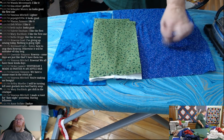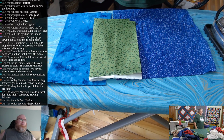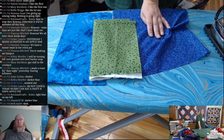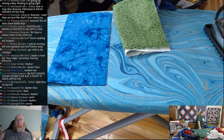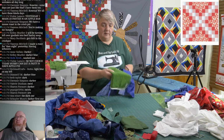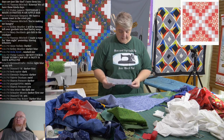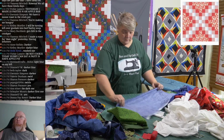This one, see with the little swirl on it, or the kind of tie-dyed? The darker blue? That's this one, right? Yeah. Okay. I kind of like that one too, the swirl, the darker one. Okay, we'll save that for something else. Okay, there we go. So for the blue, we need 4 strips of 2.5 by 12 and 5 squares of 2.5 by 2.5. Okay, that we can do.